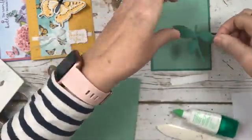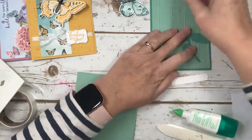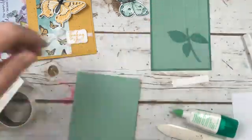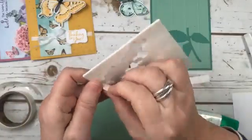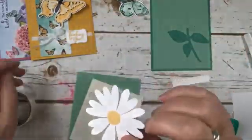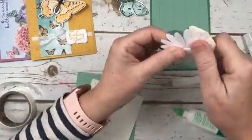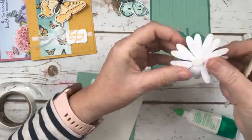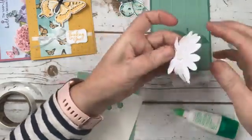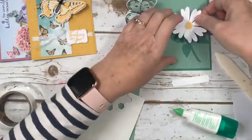When I create these videos, I have an idea in mind, but I haven't made the card yet. I'm going to pop up the flower. Oh, let's do some curling of all the sides, except I'm going to keep this side a little bit flat because that's where the butterfly is going to go.